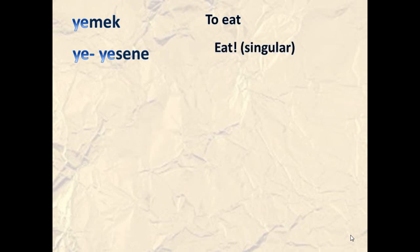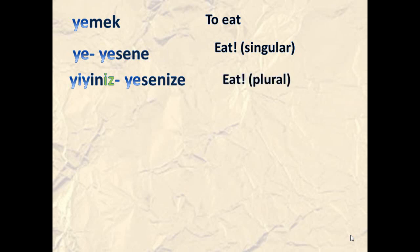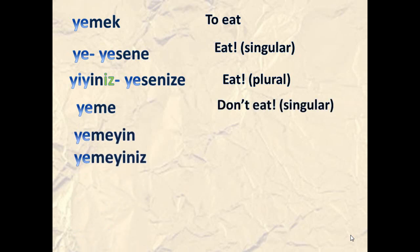Okay. Yemek, to eat. Ye. Yesene means eat. What's the imperative? Yiyin. Yiyiniz. Or yesenize means eat. What are you waiting for? Yeme. Don't eat. Yemeyin or yemeyiniz. Don't eat. For plural.